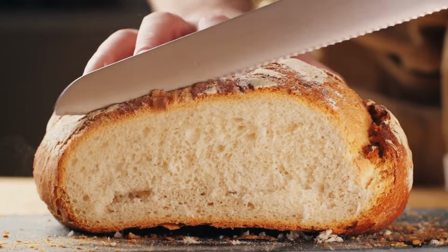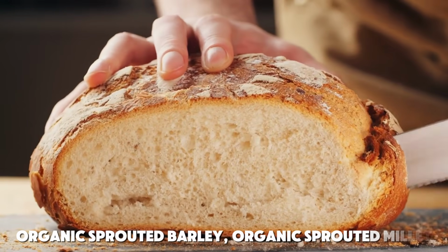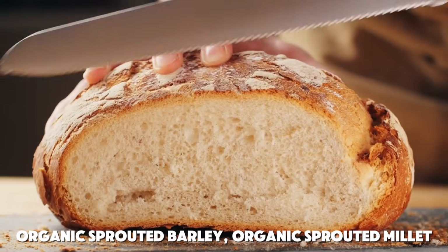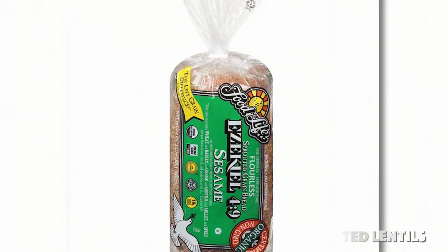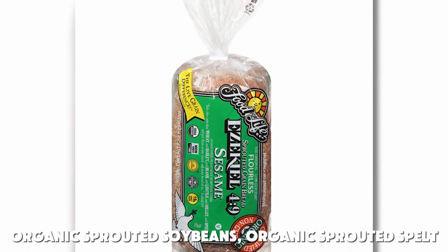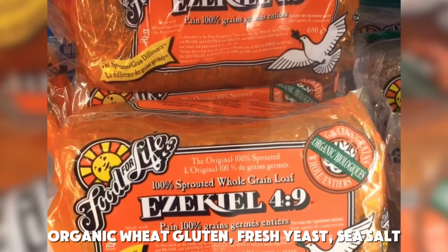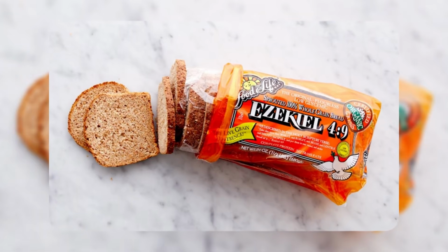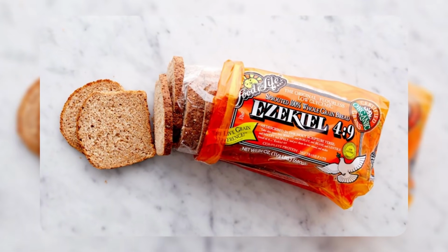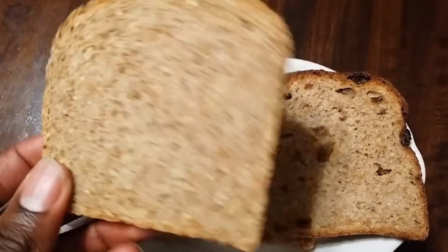The full ingredient list: organic sprouted wheat, filtered water, organic sprouted barley, organic sprouted millet, organic malted barley, organic sprouted lentils, organic sprouted soybeans, organic sprouted spelt, organic wheat gluten, fresh yeast, sea salt. No added sugar. The sweetness, such as it is, comes from malted barley, sprouted barley, which the company explicitly argues is not a refined sugar.